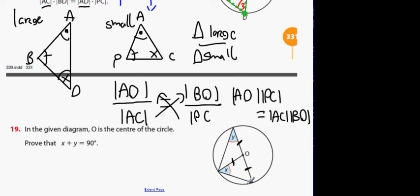Perfect. Next thing, this is angle X as well. And this one here is angle Y. See this full angle here? What's this angle in total? It's X plus Y, and it's also 90 degrees. Why is it 90 degrees? Because its center is on the 180 degree angle.